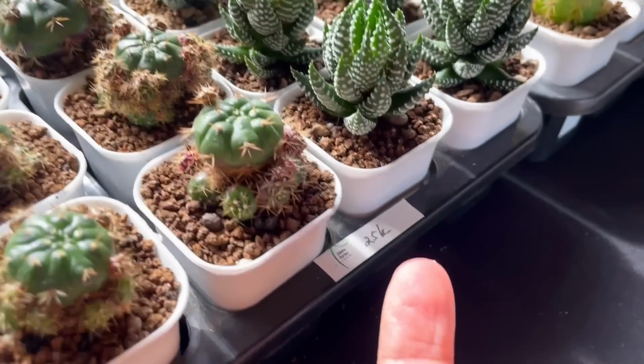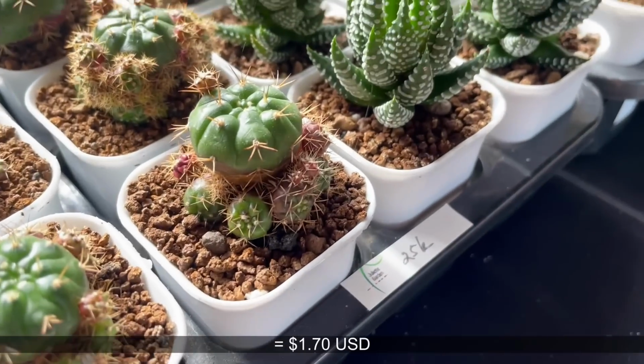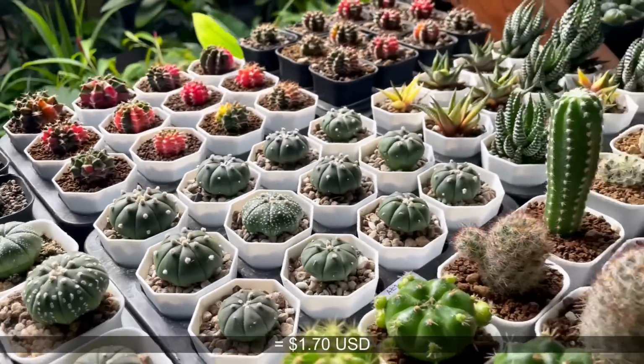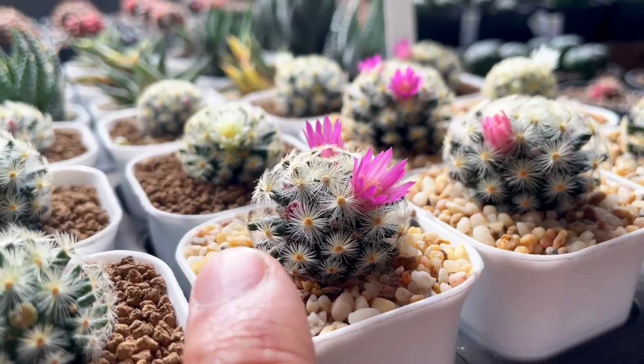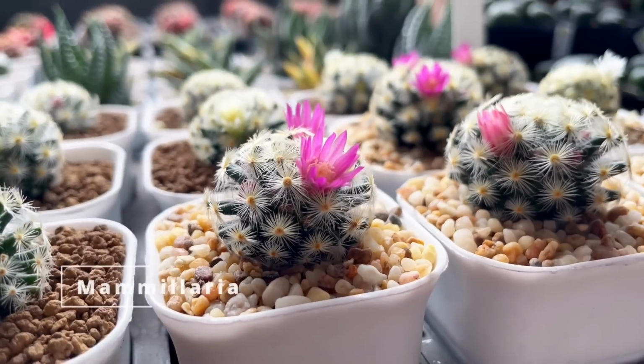This is actually very tiny if you look at this. And this is only 25,000. This is a very, very good price. Extremely good price. I'm really, really tempted to bring this home. Look at how cute this is. I've seen this in Bangkok, in my Bangkok plant tour video, but look at how small this is. This is my finger for reference, and this is Mammillaria.